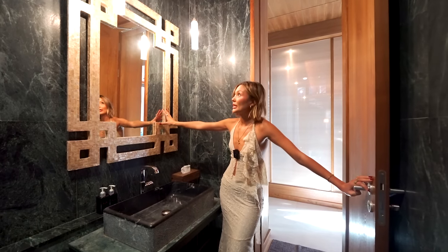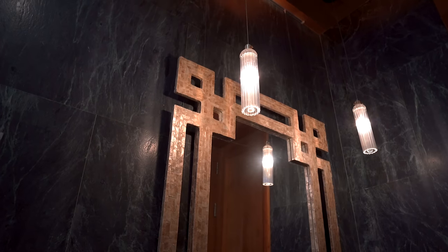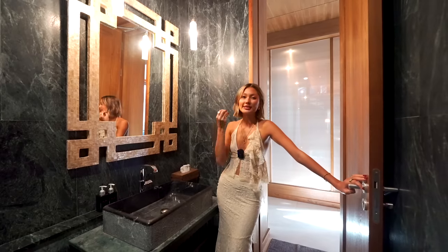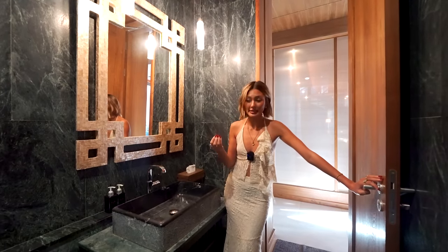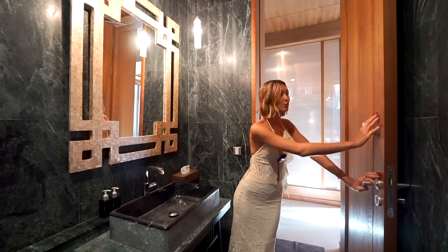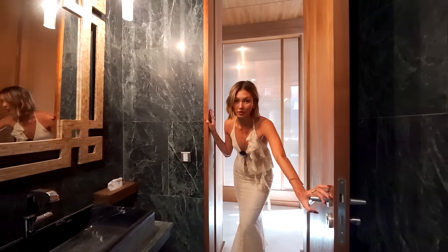In between the mirror right here, you have two hanging light fixtures. Even in the bathroom itself, you have cove lighting. It is such a tasteful bathroom to have and have your guests see. It's beautiful. I love the color of the green complementing this wooden teak door. Now let's go back out and check out the kitchen.